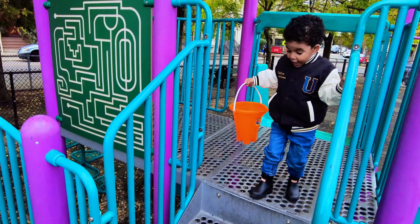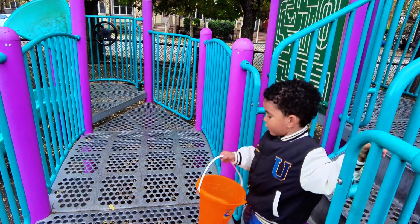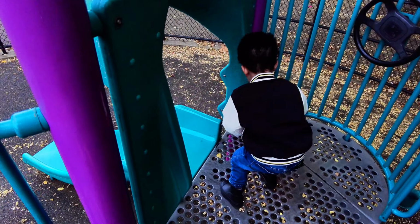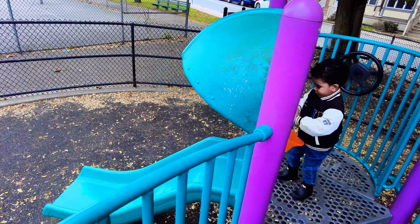Oh, there's one more right here. Yeah, I see a yellow egg. Where? All right, go get it. Ooh, a yellow egg. Ooh, nice. Go down the slide.